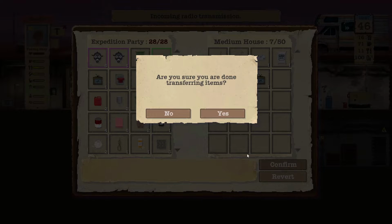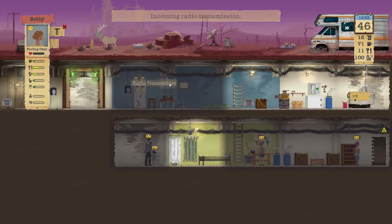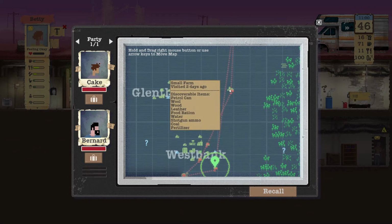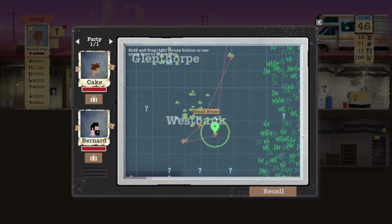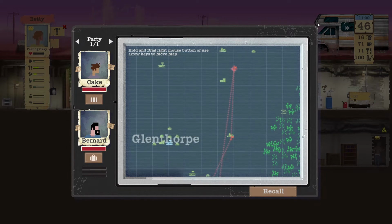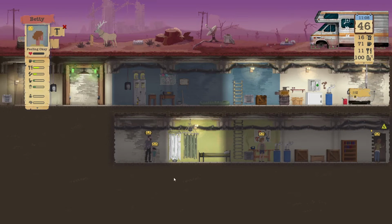Yes, please confirm that. And I think they then are on their way home. I think they're then just on the sort of home run. They might stop off at that farm again, possibly. Oh no, there's a house there. There's a small house, and they might well stop off at the farm and the school. But yeah, okay, that's looking good.